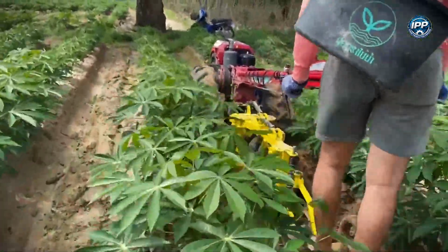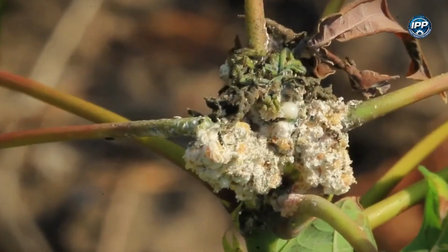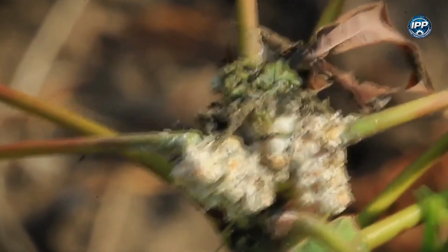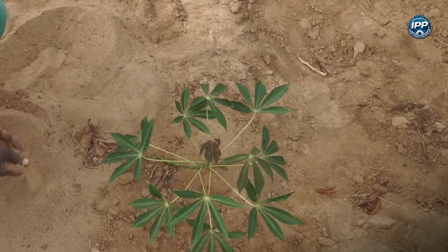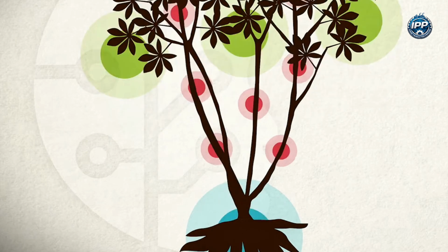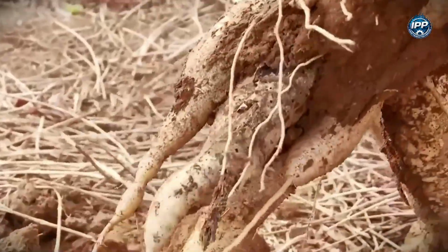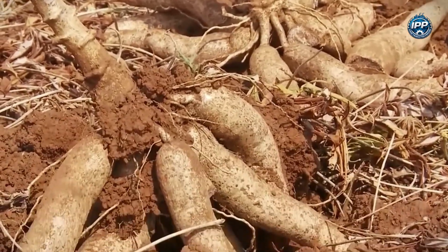Farmers must constantly remove weeds, replenish nutrients, and inspect for pests and diseases to protect every single plant from potential damage. Meanwhile, deep beneath the dry red soil, the root systems are quietly expanding, storing more and more starch with each passing day. And it is during this critical stage that the massive cassava tubers slowly begin to take shape underground.